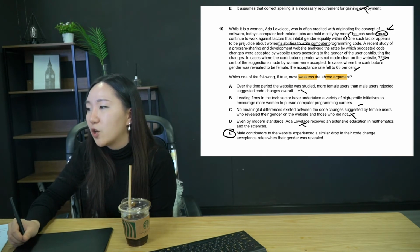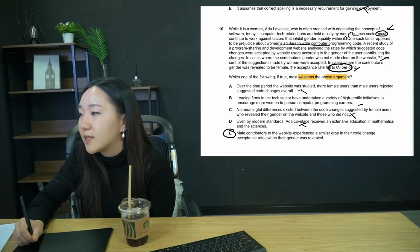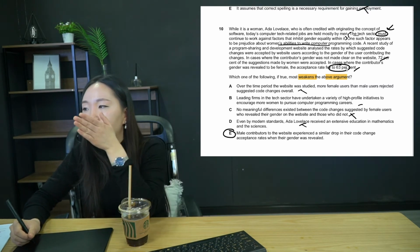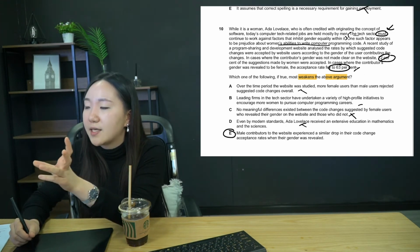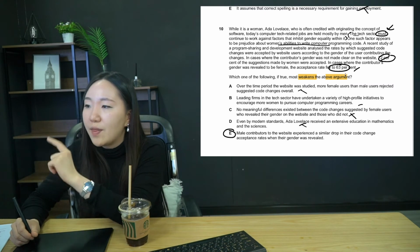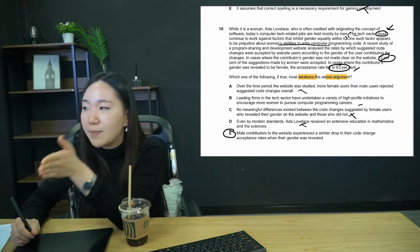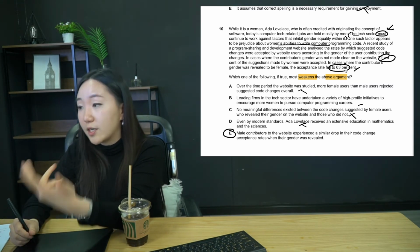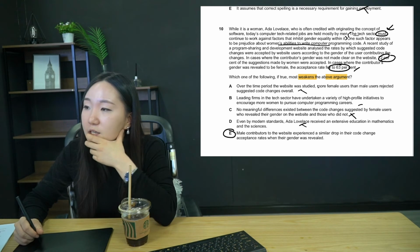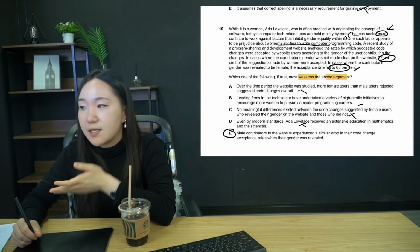And when the gender was not made clear, 72% were accepted. In the case where the gender was revealed as female, it fell to 63%. So basically, when people knew the gender, they accepted it 63% of the time. When they didn't know the gender, 72%. So the argument is that it's purely because of gender which caused people to reject the code change. And therefore we have to reduce this inequality. So there's prejudice here basically, right?